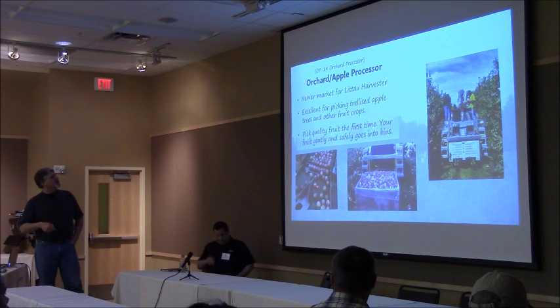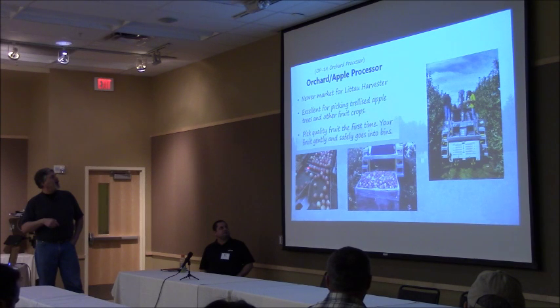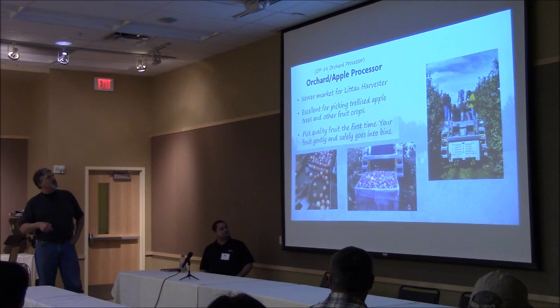Here are some views of the apples. All these are sponge rolled, padded. This is kind of like a directional carpet. It's a very light vibrator. You barely feel it vibrate, but it moves the apples forward and then puts them into the bins.